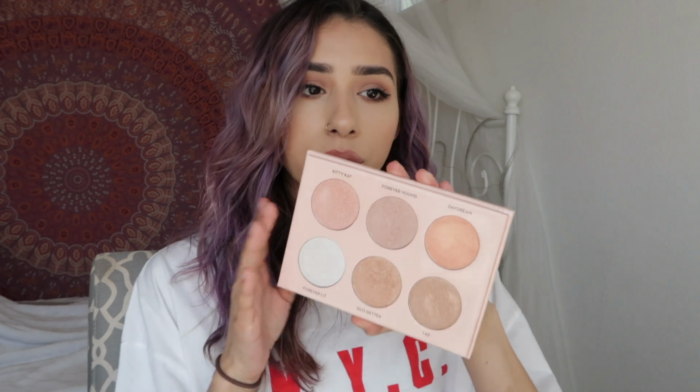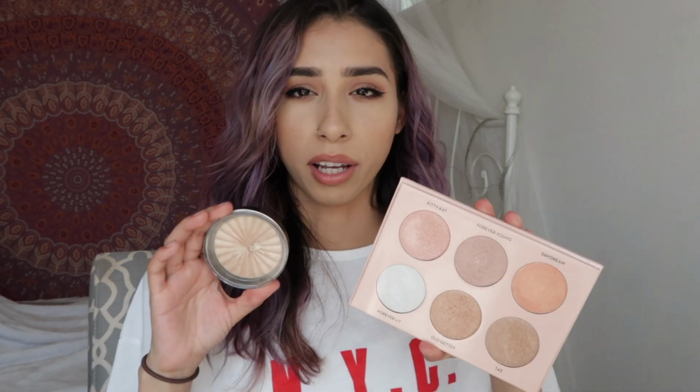I kind of mix these two, just put it on my cheekbones, and it really does give me that intense highlight that I like. And then for the inner corner, if I really want to brighten up a look, I go in with Forever Lit. So yeah, definitely these two highlights have been my favorite.